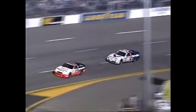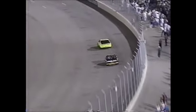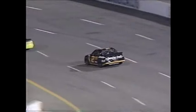You see, Waltrip here is running in 2nd. Mark Martin is in 3rd. Kyle Petty is 4th. Running fifth is Bodine, that would be Jeff Bodine. Brett Bodine is in sixth. There's the two cars still out there. And they still have his number up on the starter stand down here.